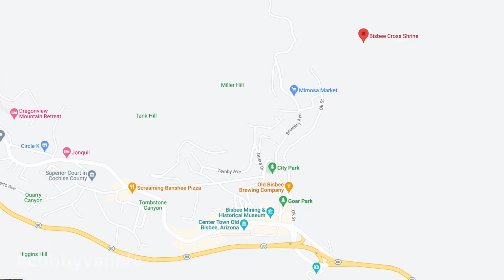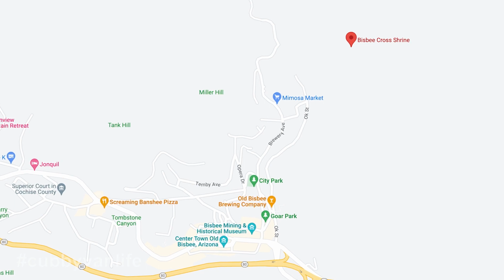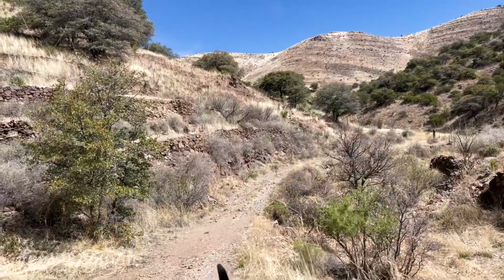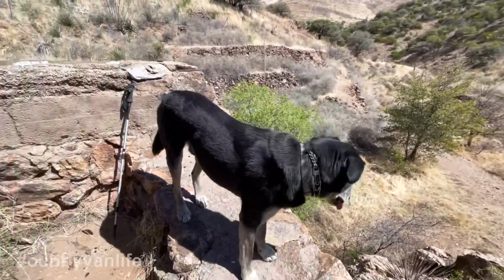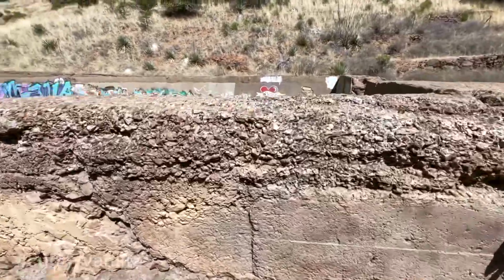Yeah, a number of people I asked how to get there weren't really sure. They'd never been there. So we had to consult Google Maps, and the first place we went that looked like it went up to the Cross Shrine was a dead-end street that turns into a dirt road, that turns into a trail up into a canyon called Wildcat Canyon. And by the time we got about a mile up into Wildcat Canyon, we realized we were on the wrong trail, so we had to start over again.